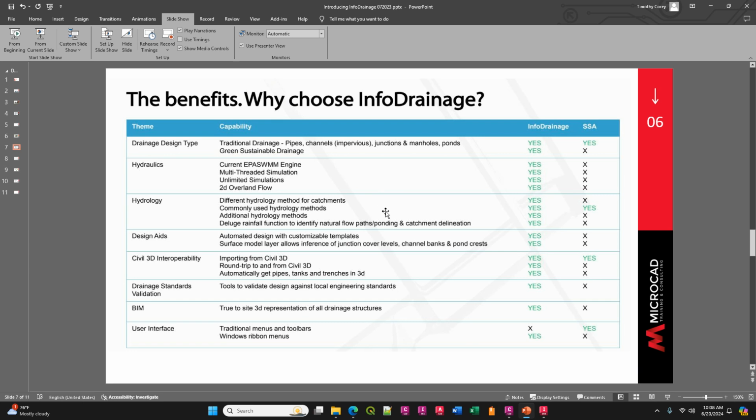So here are some of the benefits they mention here. If you're doing hydraulics, your EPA SWMM engine is kept current with InfoDrainage. It shows some other types of simulations, overland flow simulations. Okay, I'm not going to read all this for you, but I'll blather on here for a moment so you can read a little bit of it yourself.